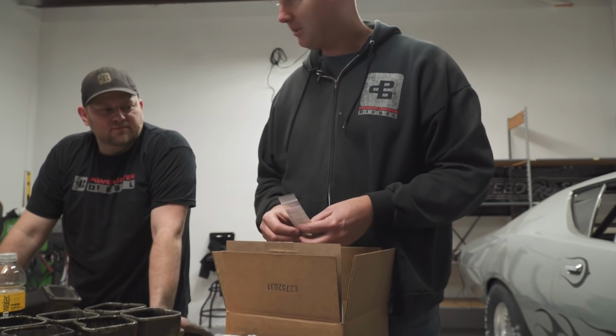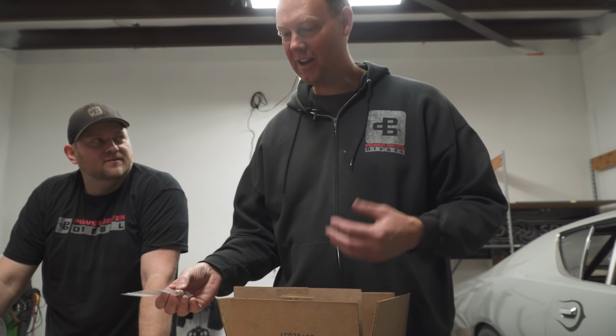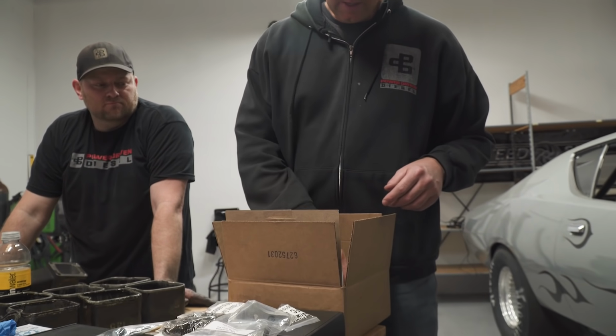You were talking about your bell crank bushings and how the TPS sucks in this thing. Yeah, it hunts for overdrive. It hunts for overdrive because the TPS sucks. Oftentimes it's just a bell crank bushing. So we're gonna put these things in, probably solve that hunting for overdrive issue.